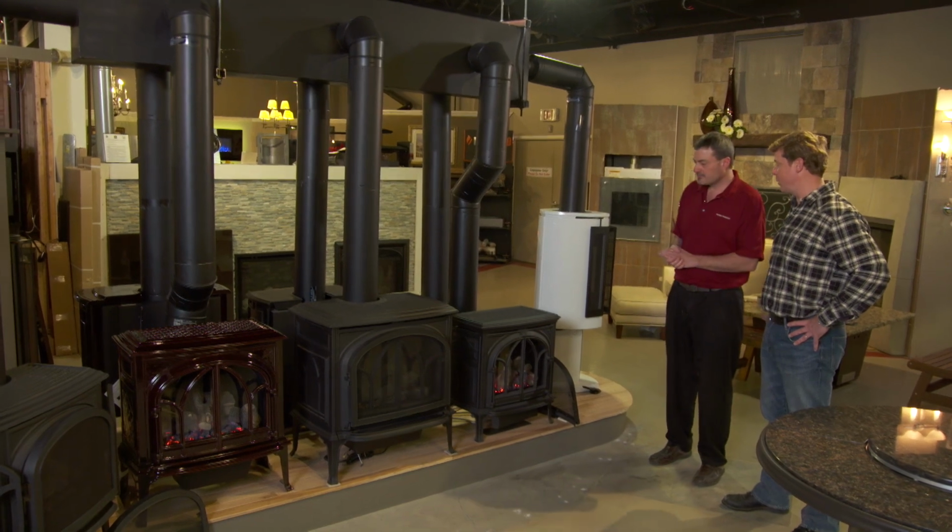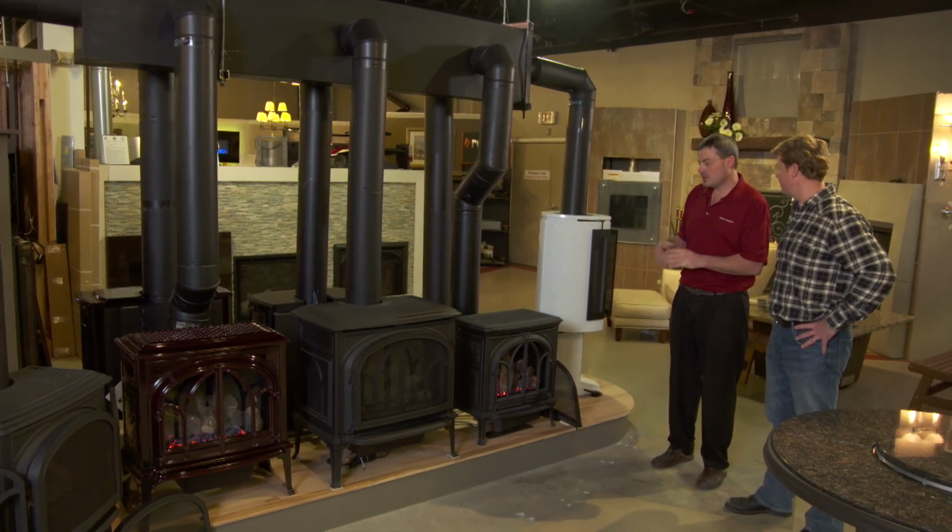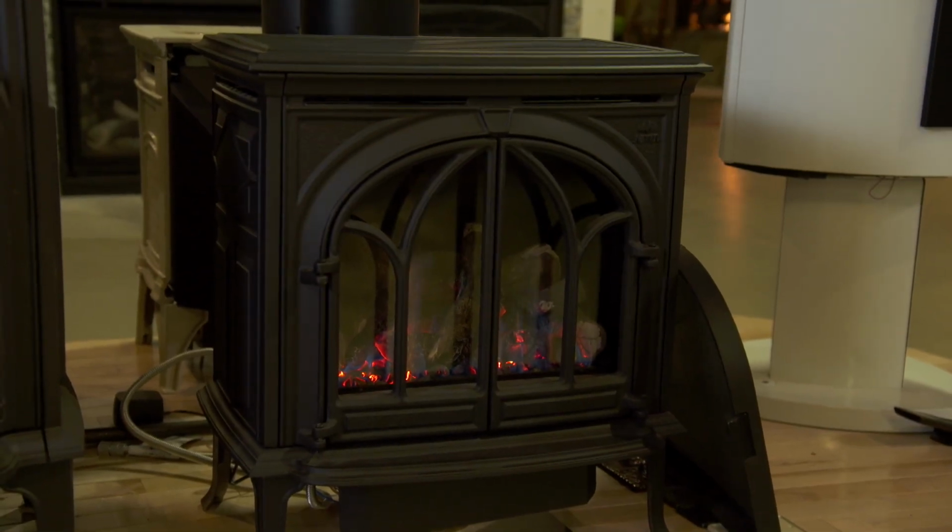And in terms of heat, what are we talking about? Is this going to heat a room, heat a house? It's heating a space, typically. It's kind of heat where you live. So put it into a room that you're going to use very often that may have a chill to it, typically. And you can have that ambiance of a fire with a freestanding stove.